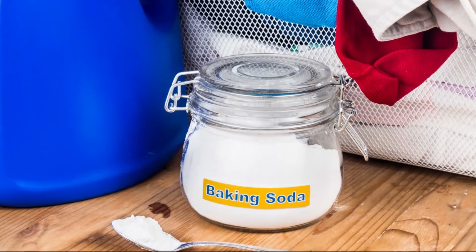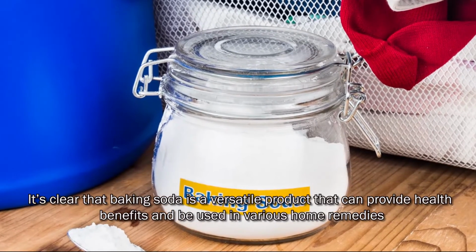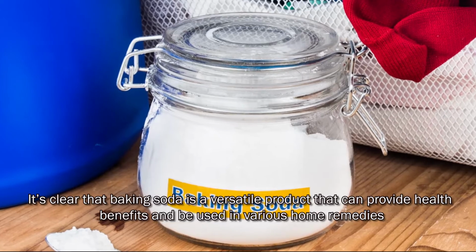All in all, those were the 10 tricks you can do using baking soda. It's clear that baking soda is a versatile product that can provide health benefits and be used in various home remedies.